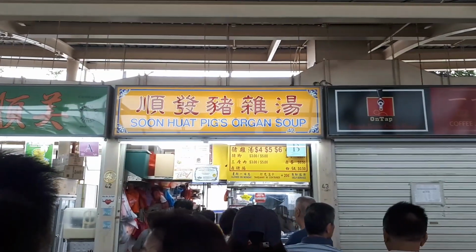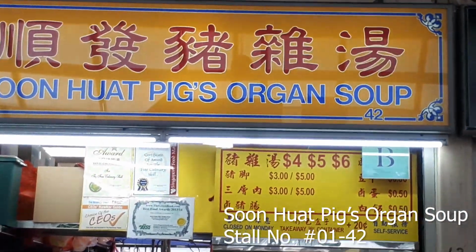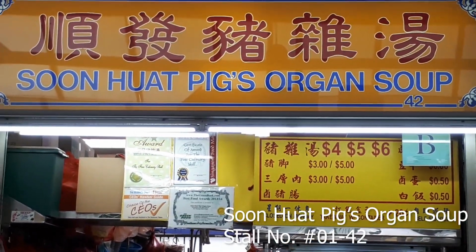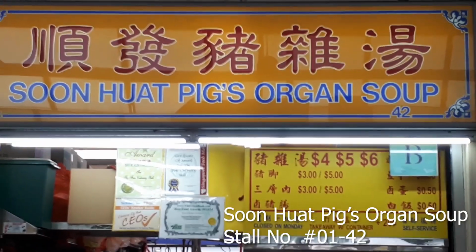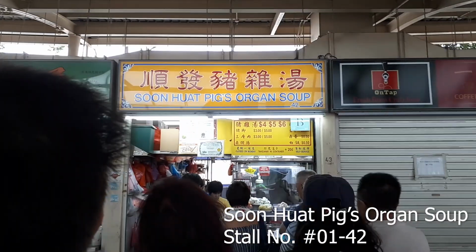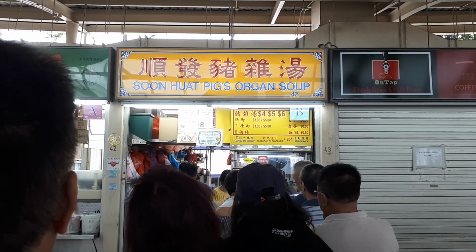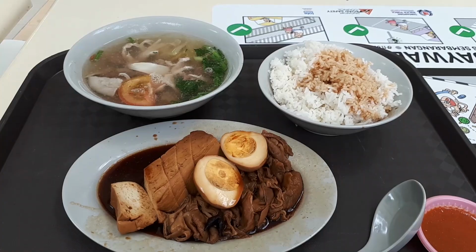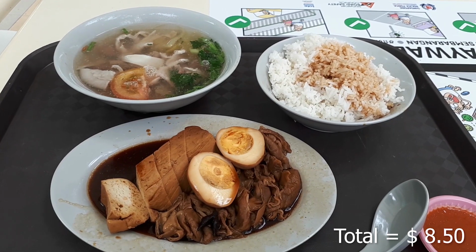Another shop with a long queue during lunchtime is this shop called Huat Pig Organ Soup. Here they sell pig organ soup and also other parts of the pig which they cook in a nice soy braising stock. When I saw that, I decided to order these items here. In total, it cost me $8.50.